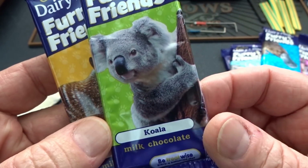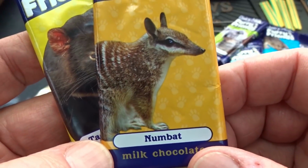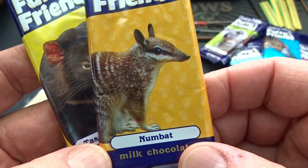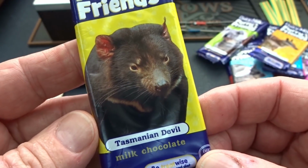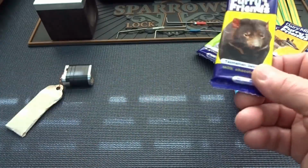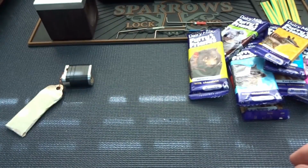Koala, I've seen those in the zoo. And when I was a little kid, I used to have a koala teddy bear. No idea. This is a squirrel that got his face caught in a fan belt. And this is a bear, and they call them Tasmanian devils. Pretty interesting. I'm sure the chocolate inside is exactly what we'd expect, but this language barrier is killing me.